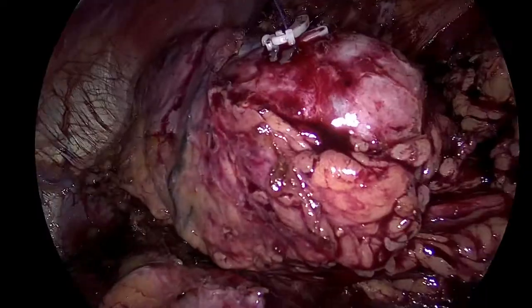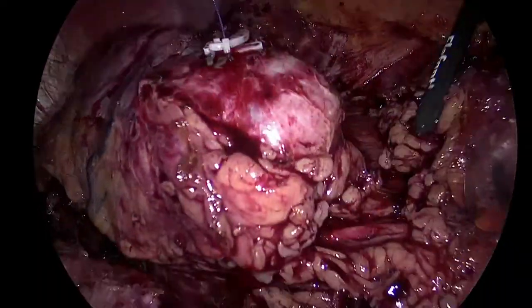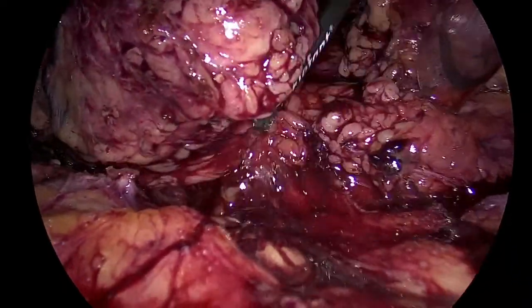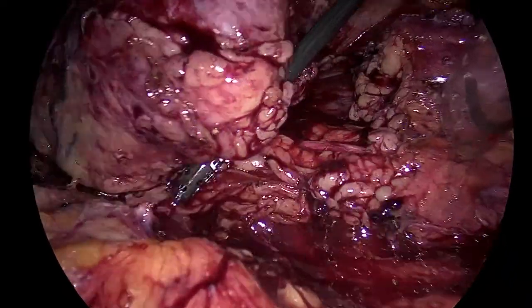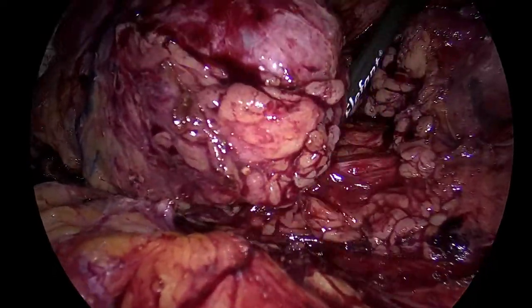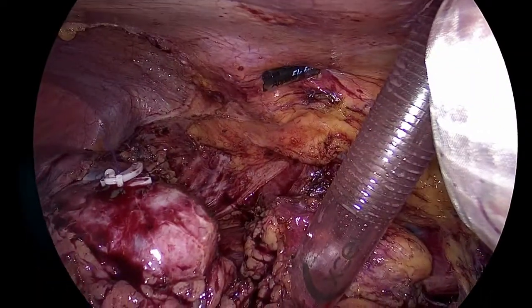V-lock. Thank you for this demonstration. We are curious about the pathological results. I'm very curious too. But I think he's probably right, because when I took it out, it felt like capsule at the anterior level. So, I must say, I think, hold it. Come. Yes.